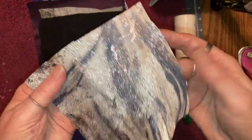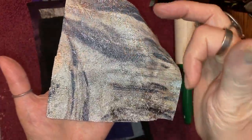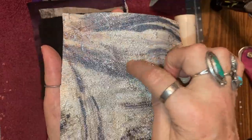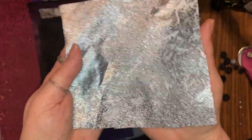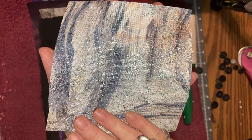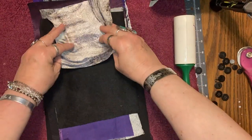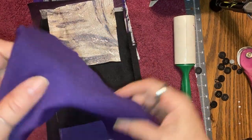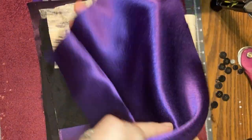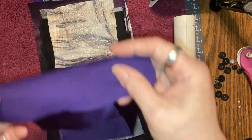This is really weird because this is the side that was... no, this was the inside. This is the side that was out on the dress. I just think it's weird, but it's cool, and it's silver, and it goes with black, silver, purple. And finally, a heavier, crepe type of satin.